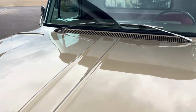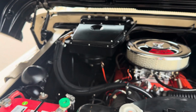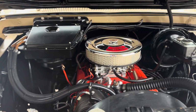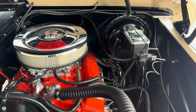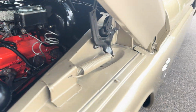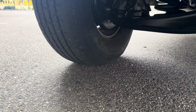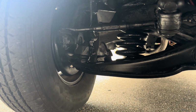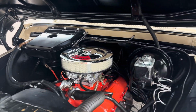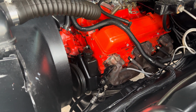Idling nice and smooth. All right, there you have it. Small block 305 V8. This is a nice truck because it has power brakes. Power, I believe they're disc in the front. Let's double check that. They are, yes, disc brakes. So you have power front disc brakes. You also have power steering, which is a really nice addition to have in this truck.